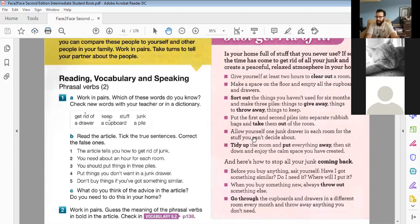Okay. Coming back. How to stop all your junk coming back? Not coming back. How to stop? No, I mean like here, the second one. Coming back. Yeah.